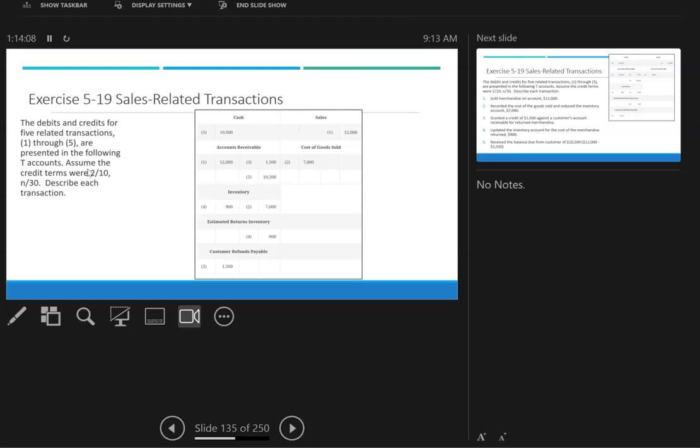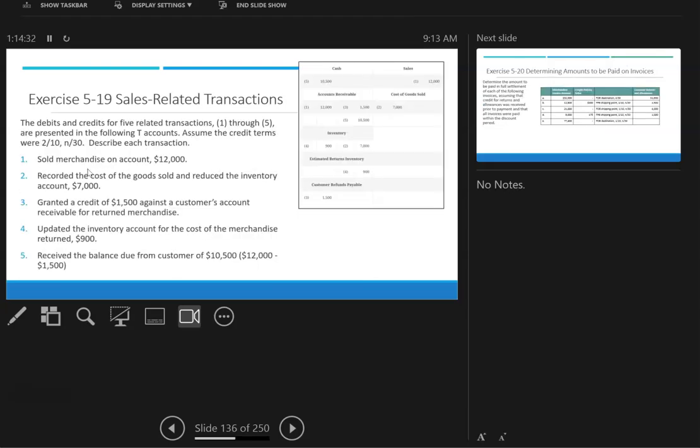We did a problem like this earlier, so the same thing holds true. Here we're looking at what was debited, what was credited, and hopefully you then can understand what transaction took place. So I'm not going to go through these just because we've done it before. Similarly, when we sell merchandise on account, we debit our receivable and credit the sales. You always have to show how much was the inventory cost. Anyway, you guys can look at these, okay?